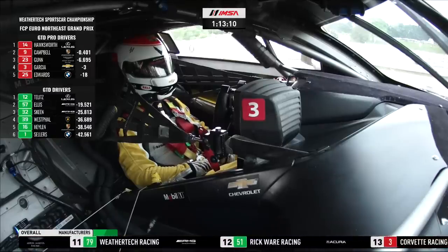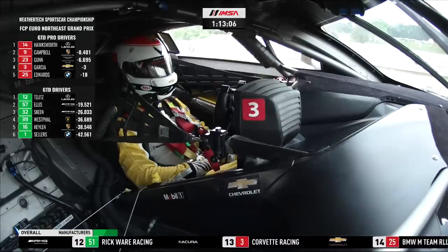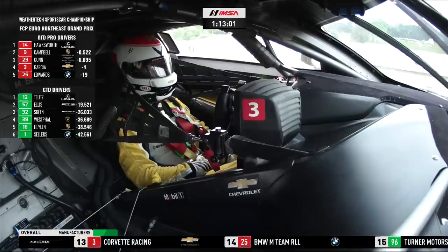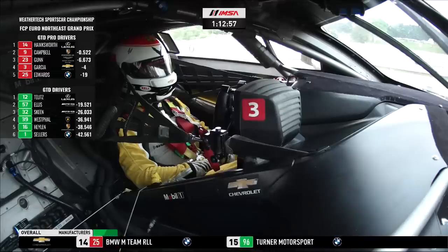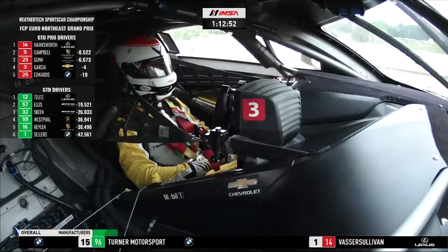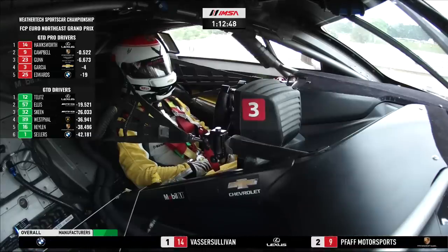1:13 to go in the 2022 edition of the SCP Euro Northeast Grand Prix, live here from Lime Rock Park, and it's car 14 of Jack Hawksworth, the Vassar Sullivan Lexus, that leads on lap 98 from Matty Campbell, 0.5 of a second adrift in the Pfaff Motorsport Porsche. Then Ross Gunn in the number 23 Aston Martin from Heart of Racing Team.